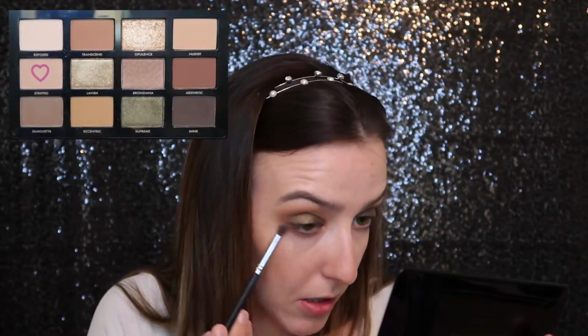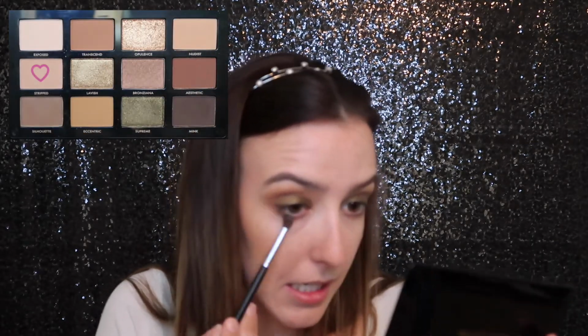And then I also want to go ahead and jump into the lower lash line really quick. So I'm going to take this brush. This is my favorite brush to use. It's the Morphe M507. This is a great brush to do your lower lash line with. So I'm just going to take Stripped first and buff that along the lower lash line, connecting it to the upper.